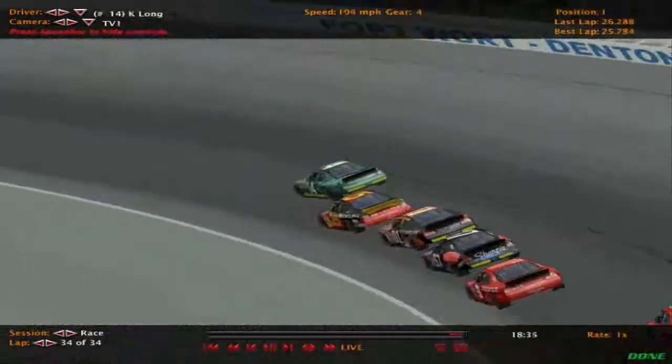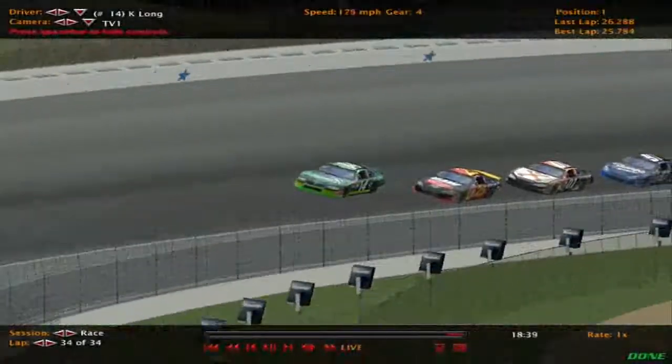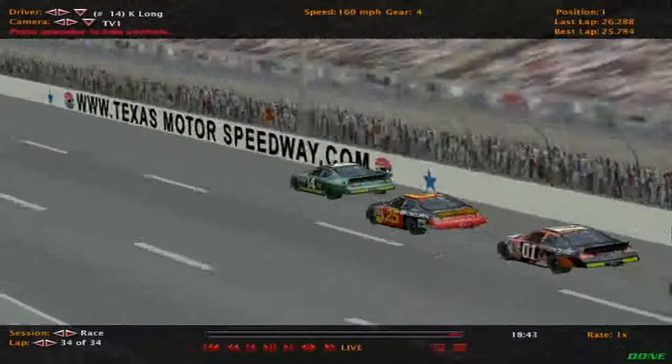Ken Long just picked up her 2nd win in 5 races. Wow. If she was having better luck in the other races, she would be up there at the top of the points right now, but unfortunately she's not.